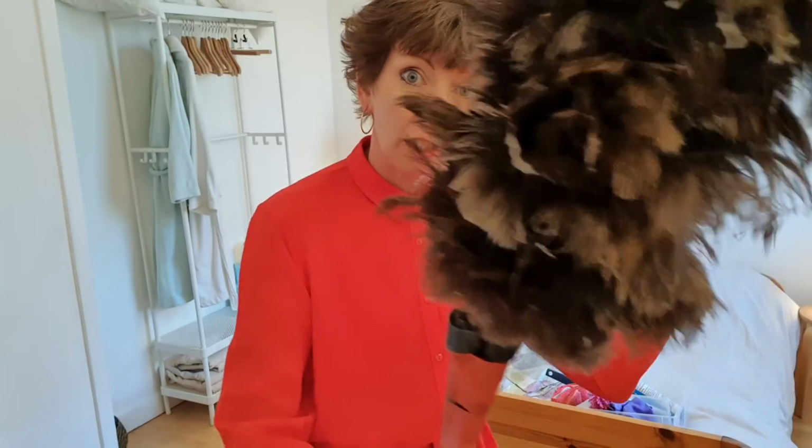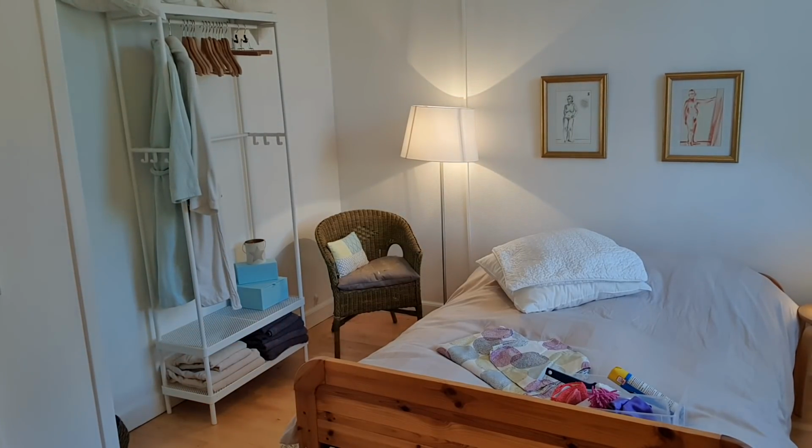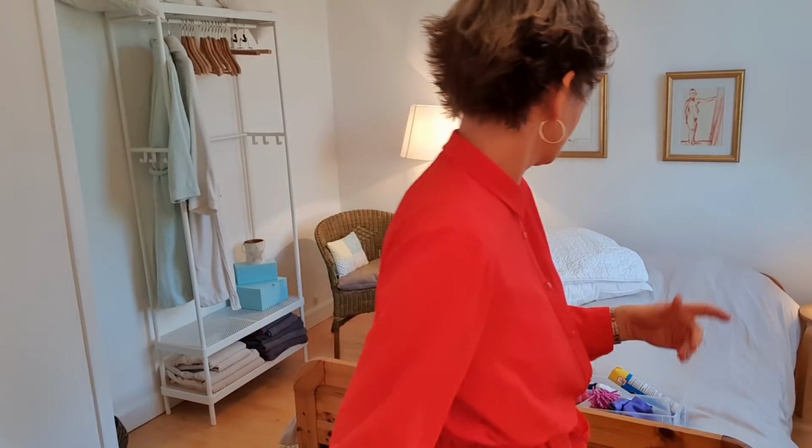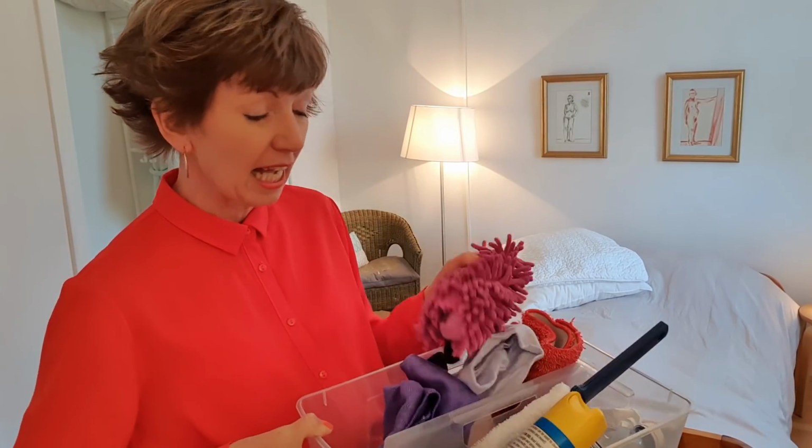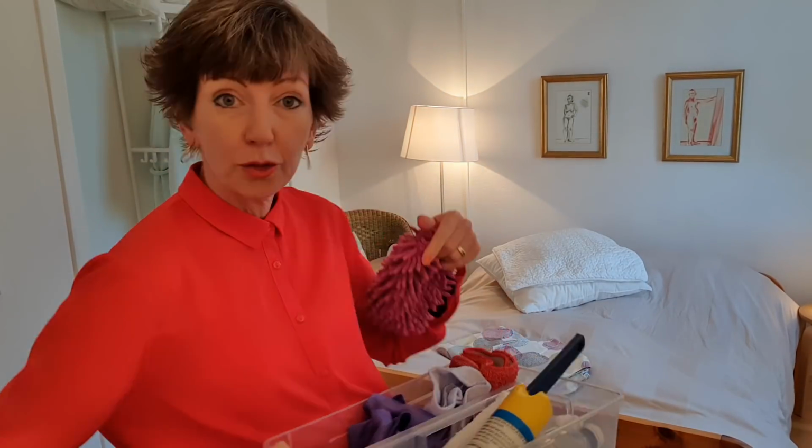Right, and I'll shake this outside. There's a lot of cobwebs in there. I'm going to shake this outside when we're done, but I won't stop to do that right now. And then, in my little box of tricks, I'm just going to do my usual thing. I'm going to take my little hand duster and do the flat surfaces.